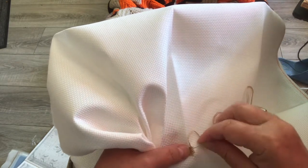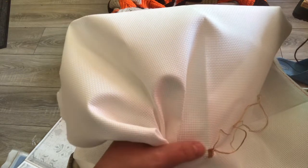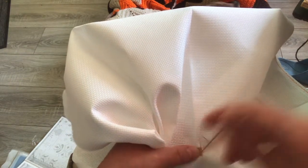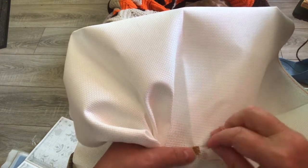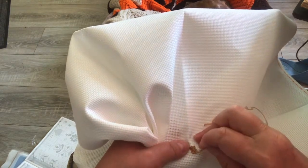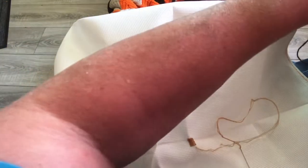Now somebody was asking whether I would be stitching in hand, because this is a count. It's no different for me because I use the same technique. I just need to be a little bit more careful how I do things.